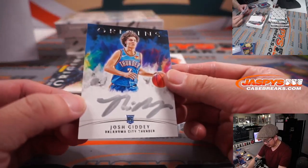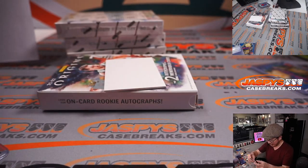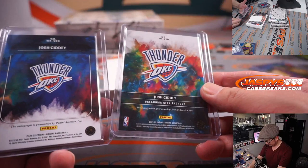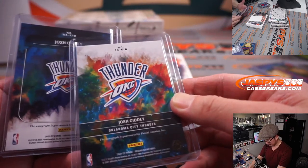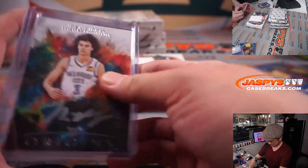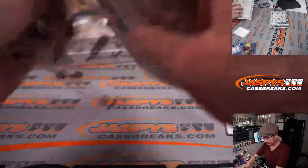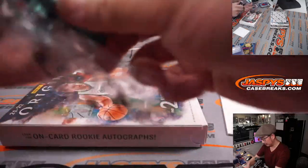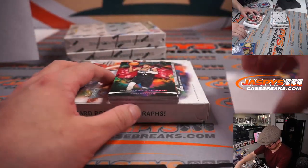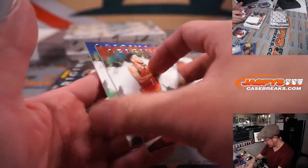And we've got another Josh Giddey silver ink autograph. That's an Origins auto, and this is just a regular. Oh, well, no, it's a variation auto? What's the story here? It's just different. One of them's RA and one of them's IK. There must be a difference. Here's a Giannis and Evan Mobley to 99. Another Evan Mobley, Booker and Doncic.